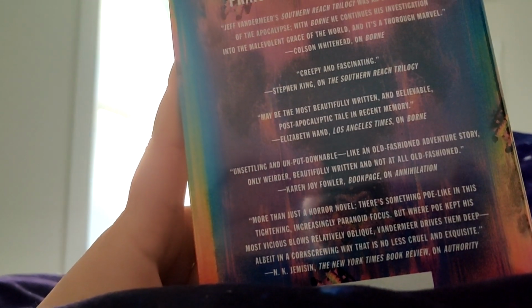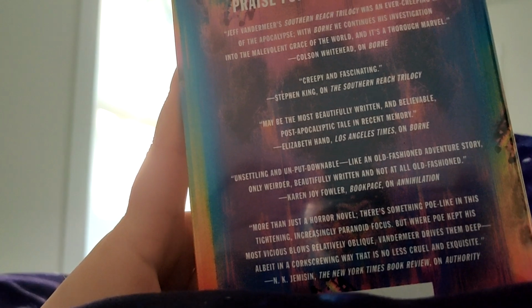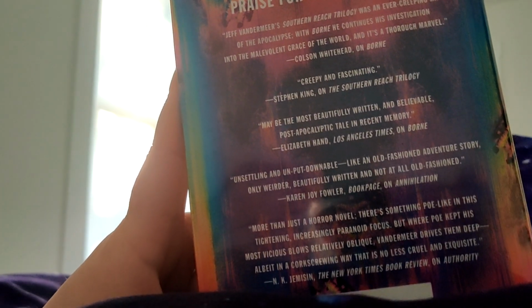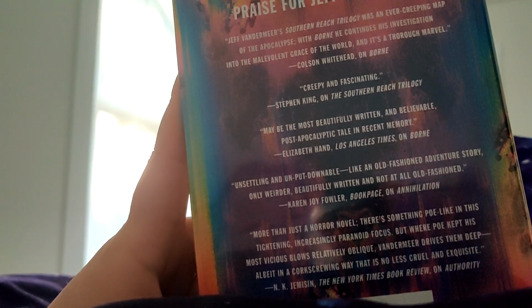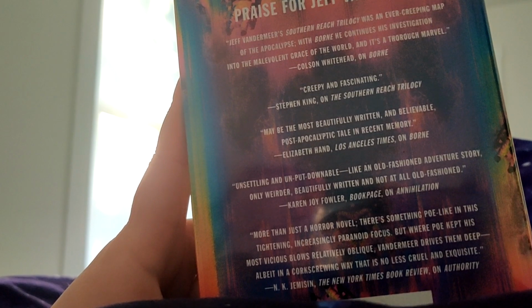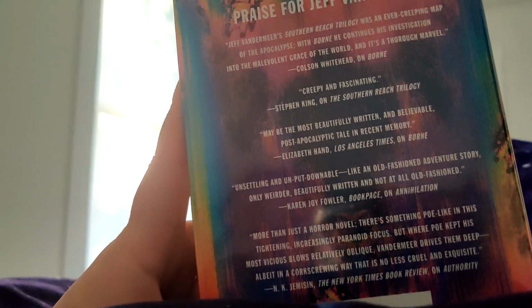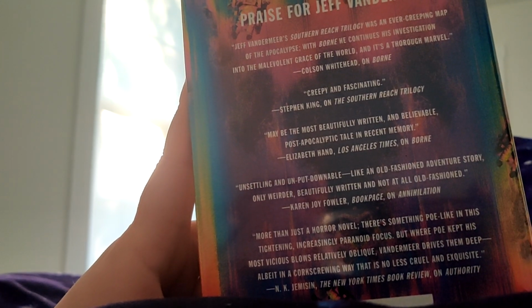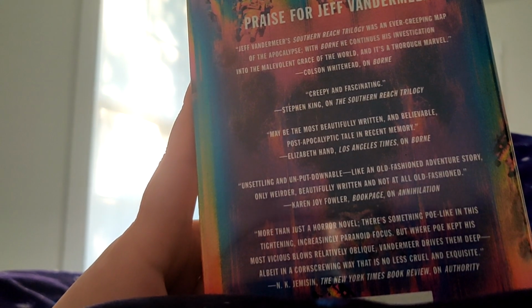More than just a horror novel, there's something Poe-like in this tightening, increasingly paranoid focus. But where Poe kept his most vicious blows relatively oblique, VanderMeer drives them deep, albeit in a corkscrewing way that is no less cruel and exquisite.